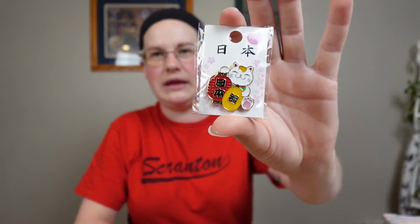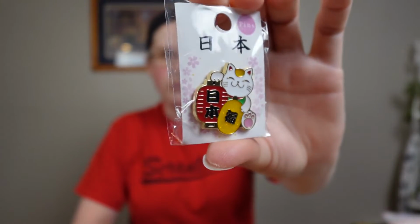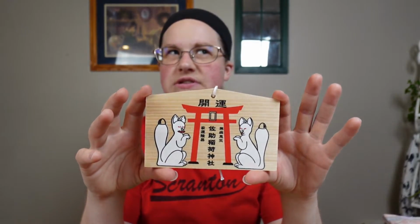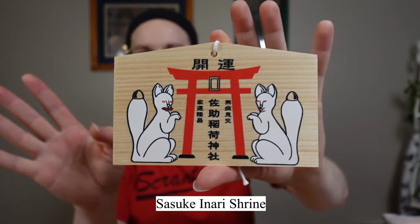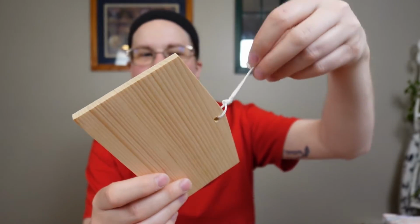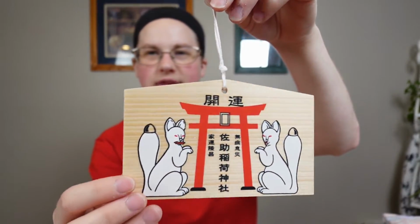I got this Maneki Neko pin at another temple. I don't remember which one. And this was, I think, 200. Maybe it was 250. I got this votive tablet, I think that's how you say it, at another shrine, another temple. I'll put it on the screen, but this is one of the fox temples in Kamakura. Normally you would get these at the temples and shrines and you write your wish on the back and then you tie it to a thing there and leave it.